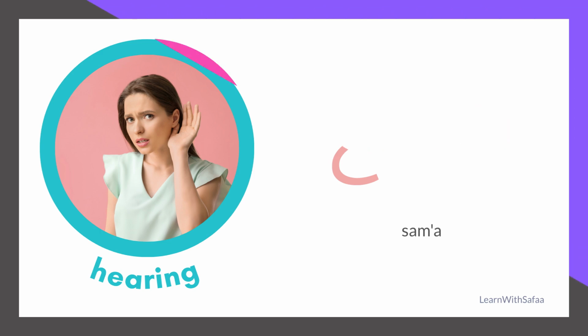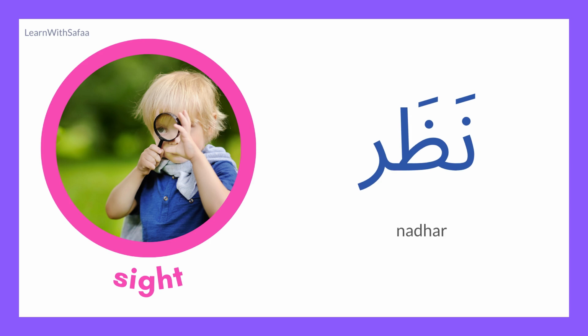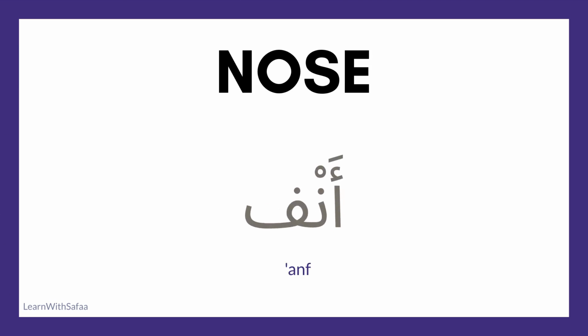The Arabic word for sight is نظر. Repeat after me. نظر. Wonderful. Can you recall the Arabic word for nose? And the answer is أنف. Nose.